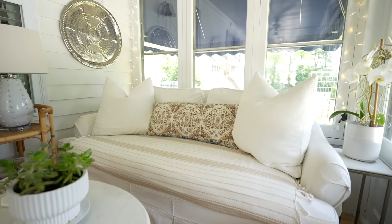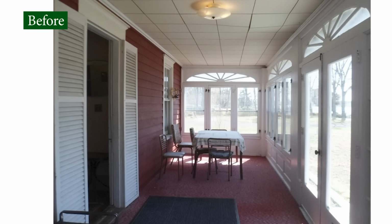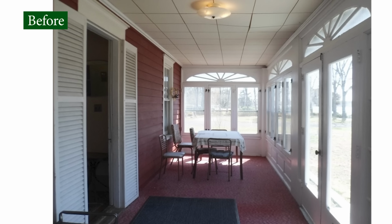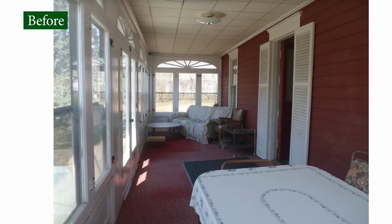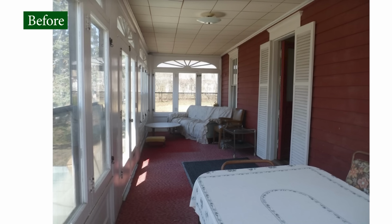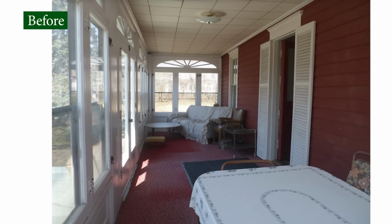When we first came here to the porch, it was all painted red. The walls were painted red. It had red indoor-outdoor carpet. It had an ancient old sofa down there that weighed like 350 pounds. And as soon as I came into this house, I'm like, it has to be white. Everything has to be white.